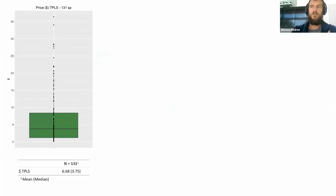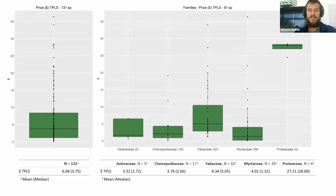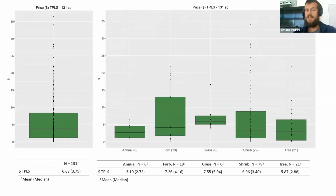I've done a further exercise on my data set and tried to get this number, the cost of 1,000 pure live seeds, across all my species. And we see that on average, the cost is about $6.5 per 1,000 pure live seed. And if we break it down across the different families, it's interesting to see how the Fabaceae, which used to be the cheapest before, if you correct for the size and the quality, all of a sudden tend to be more expensive than all the other groups. And it's also nice to see the Proteaceae seeds all the way up there, because they have big seeds and are very expensive to collect. So this is another kind of interesting information that we could get out of this data set.